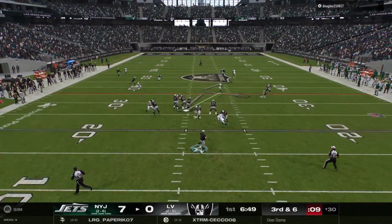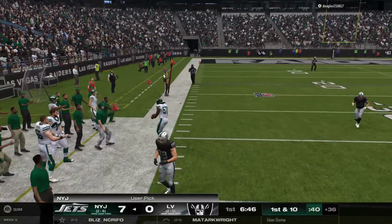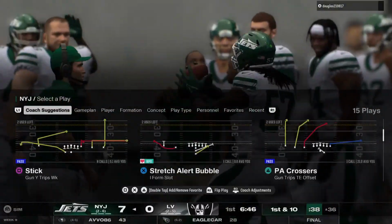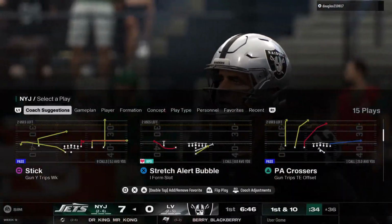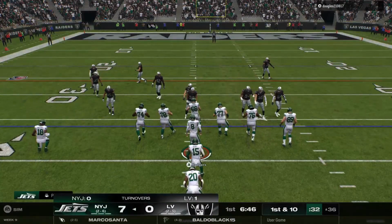Shotgun snap for Purdy. And someone stepped in. It's intercepted. Picked off by C.J. Mosley. Already in an early hole on the scoreboard. That is not what they needed in response, Brock. Giving away possession with a pick.